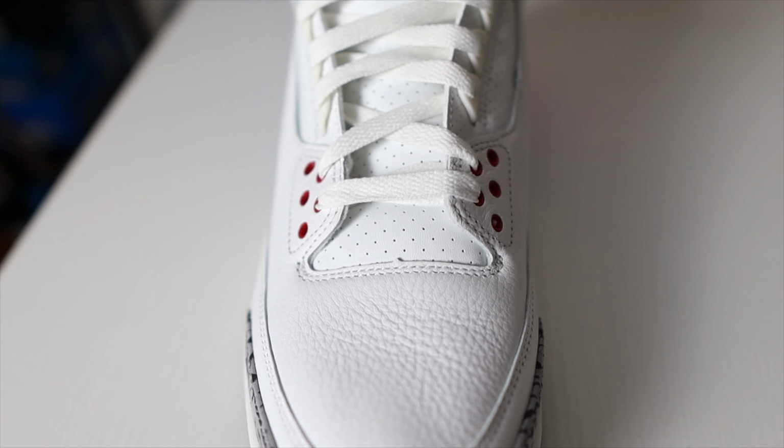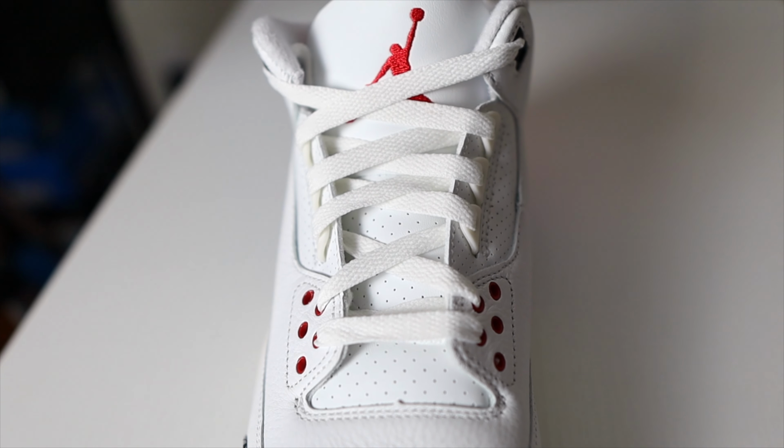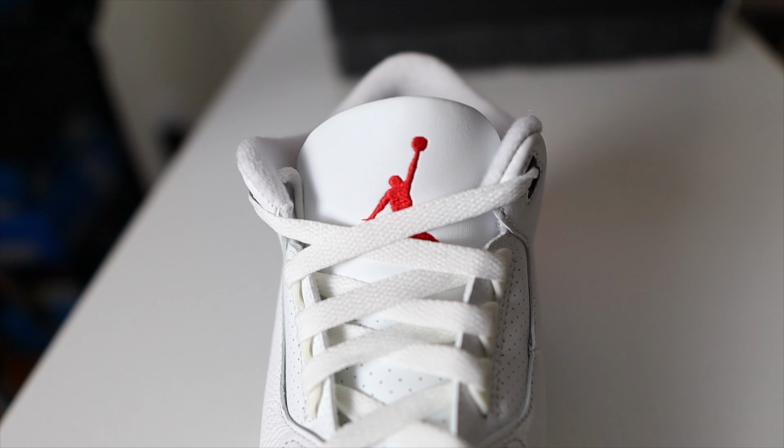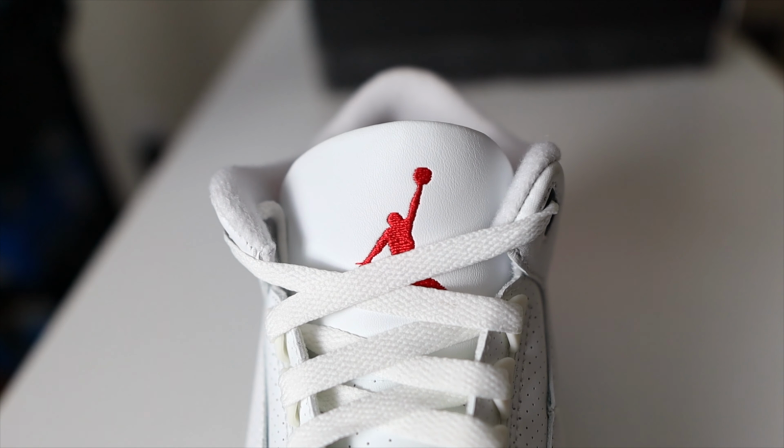And what makes this sneaker so iconic is that this is the first Jordan to feature the Jumpman logo. And in that year, 1988, Jordan had his best statistical season, winning MVP awards, winning the dunk contest, winning Defensive Player of the Year, and the list goes on and on.